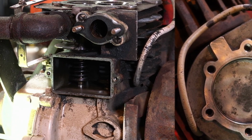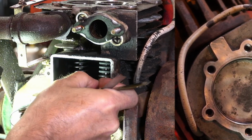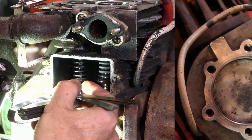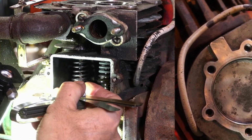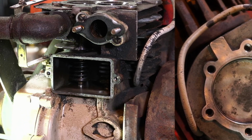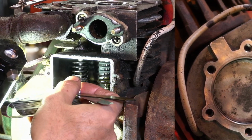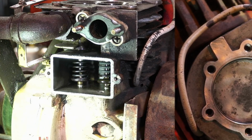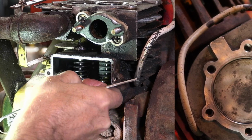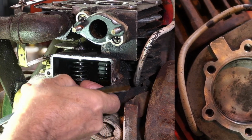Let's try 8. So these are okay. Up to 8, starting to feel it. That one, no. When the exhaust, yes. So the exhaust is a little tight. Let's try a 9. We're getting real close. Yeah, that's really feeling. I think it's actually starting to push on the valve. And we're almost at 10 on the intake, probably a little bit more, but no go on the exhaust. So we're okay.